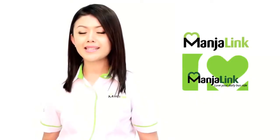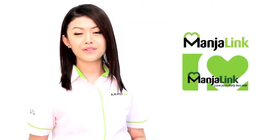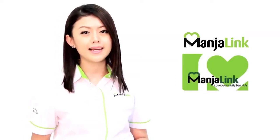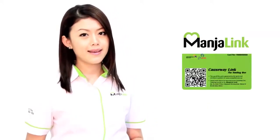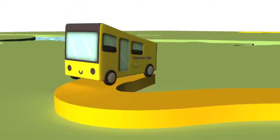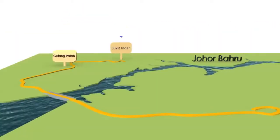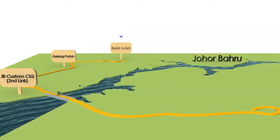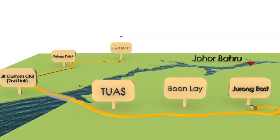Currently, CausewayLink provides the single-tap system service for the ManjaLink card. At the initial phase, the ManjaLink system will be deployed for all routes from the Second Link, including CW3, CW4, CW6, and 666. The pickup points are Bukit Indah, Gelang Patah, Second Link, Tuas, Boon Lay, and Jurong East. More bus routes will be launched in the future.